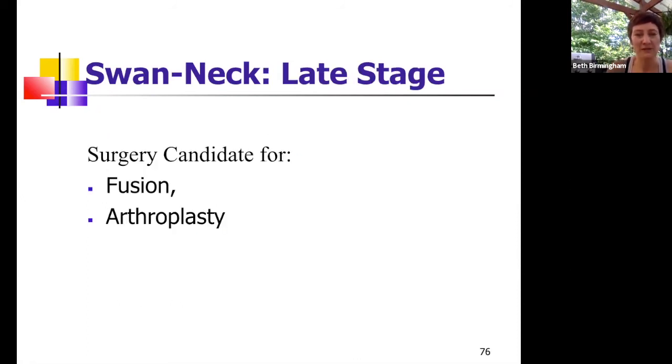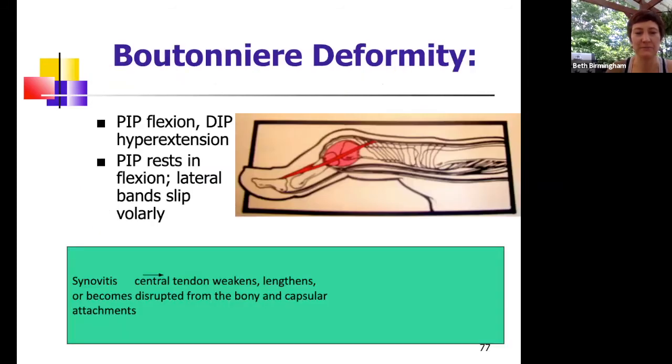So with a swan neck deformity, if it is severe and you cannot put it back to neutral, patients will go for a fusion, perhaps an arthroplasty, but again, they are unstable and they fracture. And so a lot of times they might get an arthroplasty, but they have to go and get it fused afterwards. We're moving on to the boutonniere deformity.